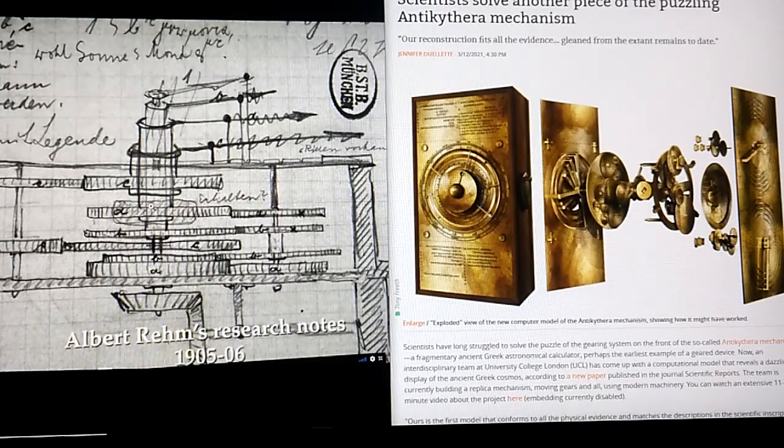Plus, he had a nice flat surface to write on. You see, in 100 BC or 100 AD, however you want to look at it, they had workshops, and I'm sure they had benches and work tables, but they weren't flat enough to write on, not in a way that you could have created detailed plans to create this mechanism.